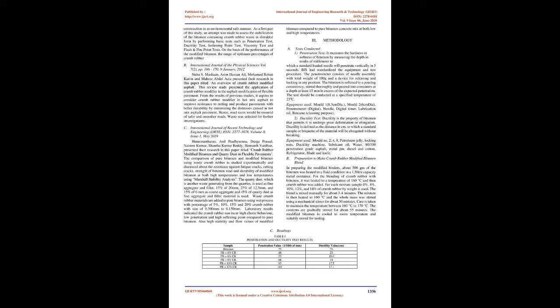Equipment used: Mold, petroleum jelly, nuts, ductility machine, lubricant oil, water, 80/100 penetration grade asphalt, metal pin, diesel and cotton, refrigerator, blade and knife. Hanumantharao, Anil Pratyumana, Durgaprasad, Navin Kumar, Shantha Kumar Reddy and Hemant Vardhan presented their research in this paper titled Crumb Rubber Modified Bitumen and Quarry Dust in Flexible Pavements.